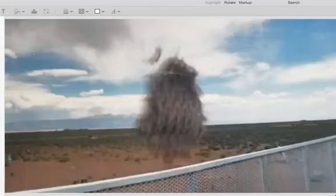Now let's go back again. I want to look at this apparition that just manifests right off the deck there in between the vortexes. What in the heck is that?